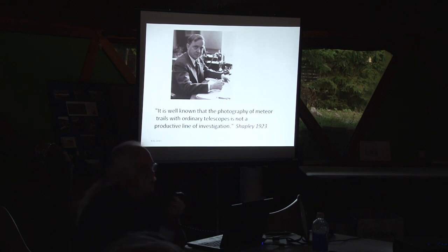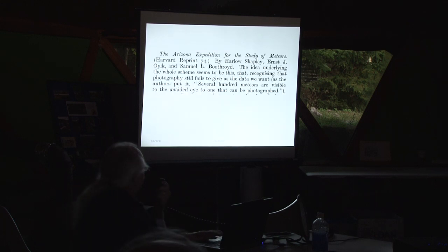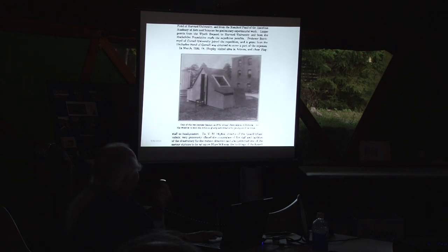And Shapley and Shaw and Boothroyd from Cornell and various other people, they organized the Harvard-Cornell meteor expedition in the 1920s to go out to Arizona in the summers and sometimes in the winters, a very nice place to be. And that just says the same thing there about the value of the visual sightings.